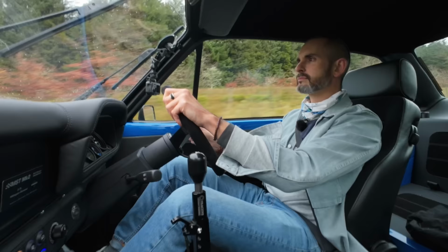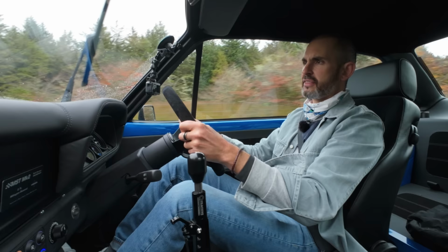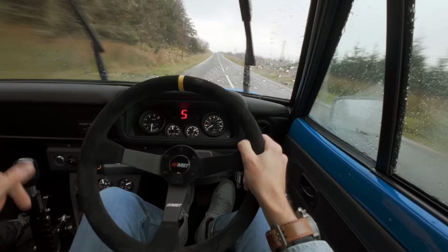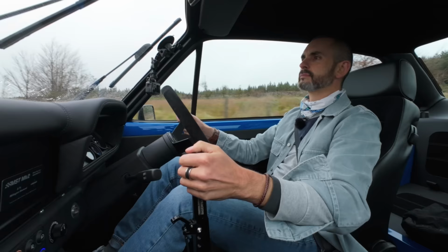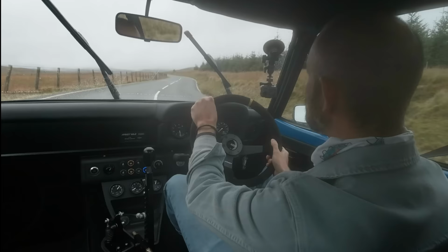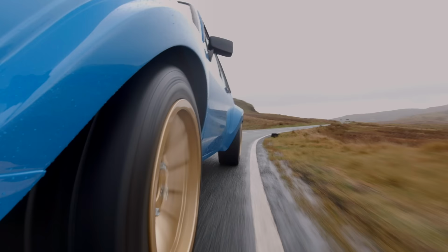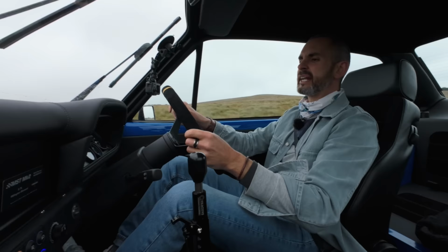Really keen to know, if you had £150,000 to spend on a brand new MST Mark 1 or Mark 2 in this spec, this engine, this gearbox, would you? Or would you rather a different type of new car? It has to be a new car. Drying out a bit now. I'm going to shut up and let the engine do the talking now, okay?